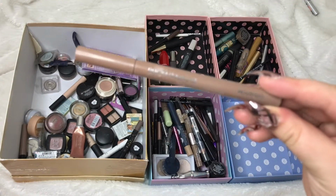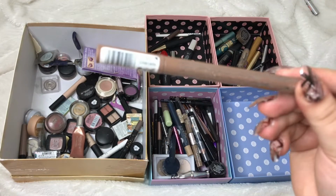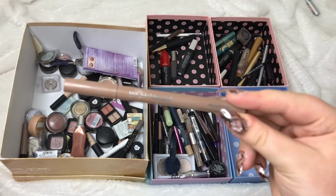I have the Bourjois Brow Natural Felt Tip Pen in Châtain. I really didn't like this, and this is dried up now, so I'm going to put this in the bin.